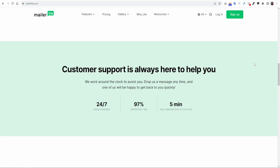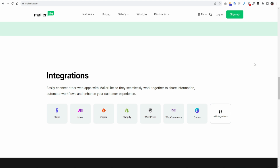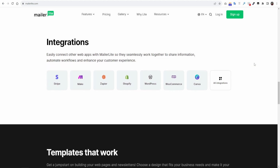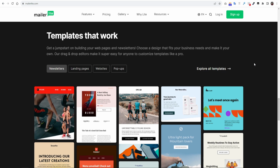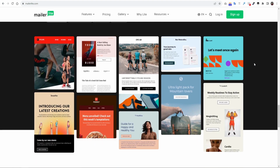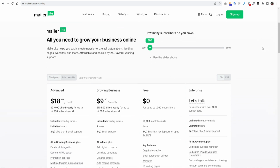The support system of MailerLite is really great. On live chat, you will get a response within 5 minutes. MailerLite integration works with all popular platforms like Stripe, Zapier, Shopify, WordPress, WooCommerce, PayPal, Facebook, and ClickFunnels as well. Here you will get lots of pre-made email template designs, and you can choose a beautiful one matched with your business.